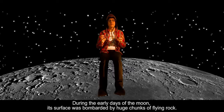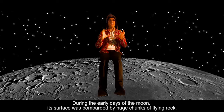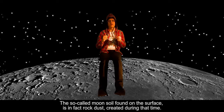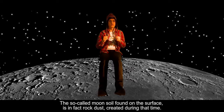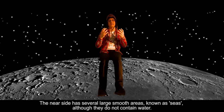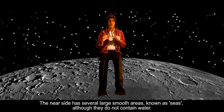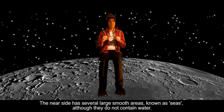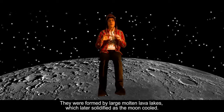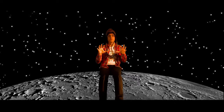During the early days of the moon, its surface was bombarded by huge chunks of flying rock. The so-called moon soil found on the surface is in fact rock dust, created during that time. The near side has several large smooth areas known as seas, although they do not contain water. They were formed by large molten lava lakes, which later solidified as the moon cooled.